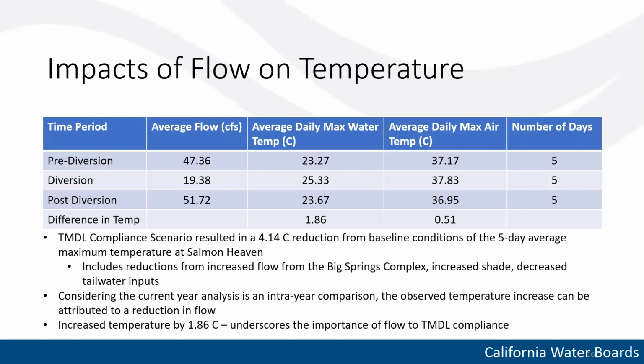So I spoke about the TMDL compliance scenario earlier. What that means is a suite of actions that the TMDL staff report indicates would impact temperature. So that includes increasing cold water flow from the Big Springs complex, increasing shade, and decreasing tailwater inputs. Since we're looking at an intra-year analysis, you can assume that there was no increase of shade during this drawdown period. You can also assume that it is just one diverter. There likely wasn't a huge increase in tailwater during this time. That TMDL compliance scenario that looks at the whole suite of actions resulted in a 4.14C reduction from baseline conditions looked at in the TMDL staff report of the 5-day average maximum temperature measured at Salmon Heaven, which is where these temperatures were also measured.